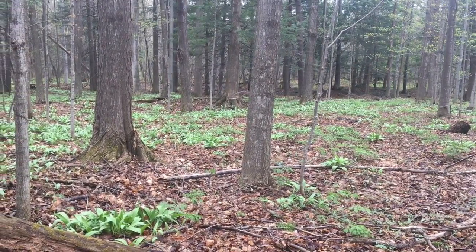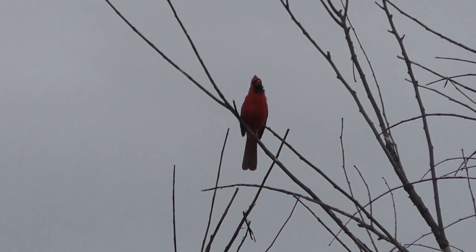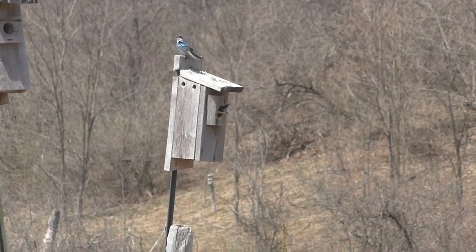Spring has really kicked in. We've had a couple of warm fronts come through, along with some birds. We've had a handful of warblers, but they're not singing, so they're often hard to find.